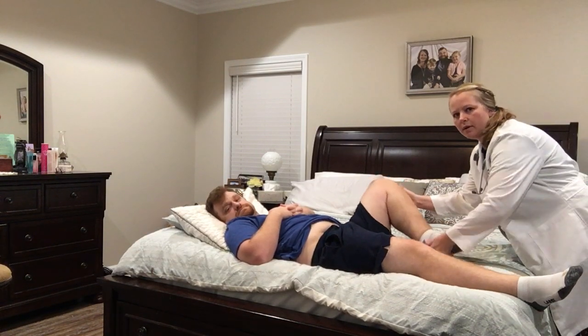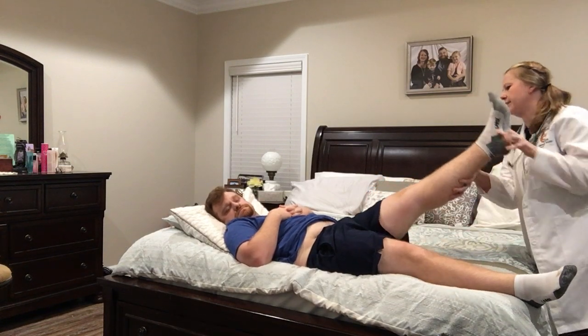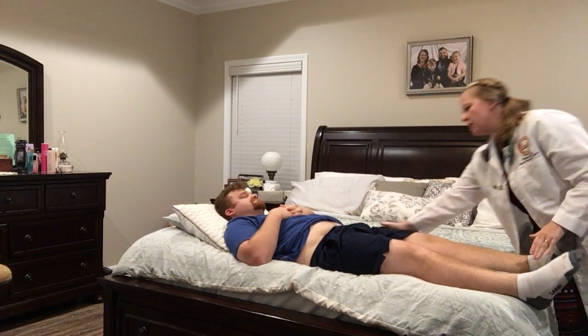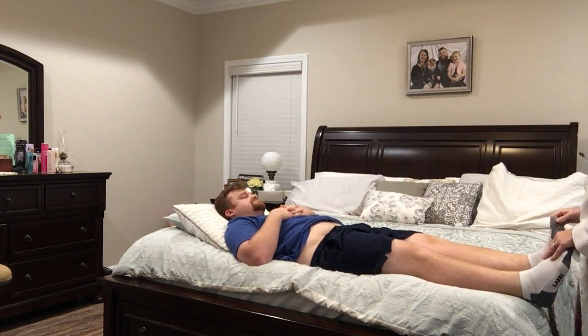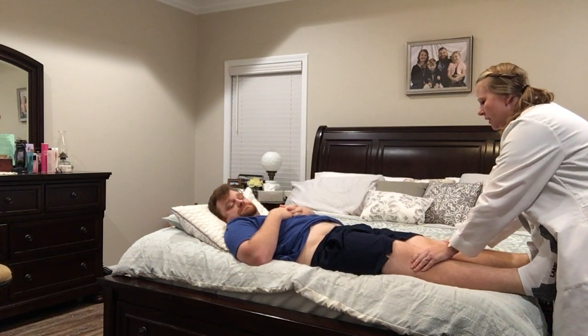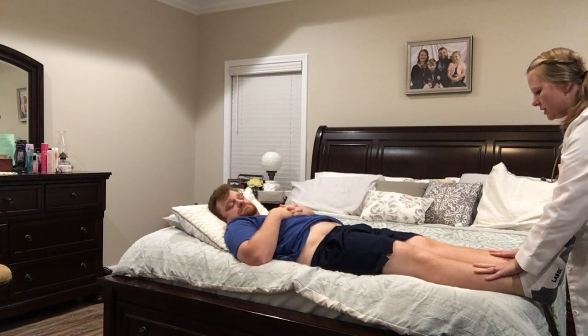Bend your leg up, out. Flex it up. Okay. And there's no edema to this side as well. Okay. Next, we're going to go to the knees. There's no edema present here. We did a drawer test. There's no edema noted to the shins.